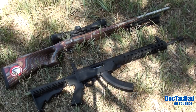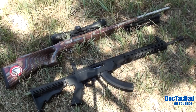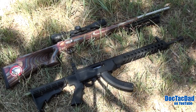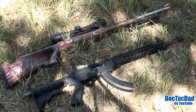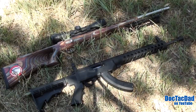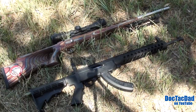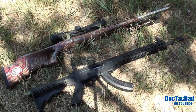Whereas a semi-automatic, people tend to get on the bang switch a lot faster, and they tend to really rock and roll, and there's less accuracy per round expended. Now, that can be overcome by discipline and self-control and training, but I think in general, you use a lot less ammunition with more precision when you're shooting a bolt action, and I think that that's an advantage as well.